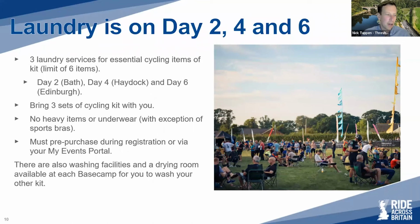So we have looked to try and get laundry on the ride, because we understand that buying 9 sets of kit is a really significant expense. It's not easy to get mobile laundry services to come in on site. But we've managed to get something in for day 2, day 4 and day 6. So 3 laundry services up the country.